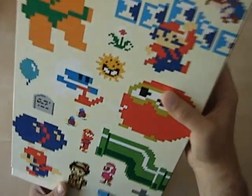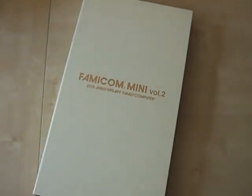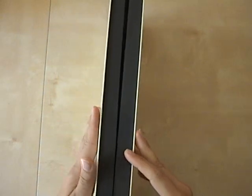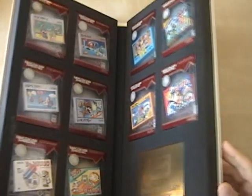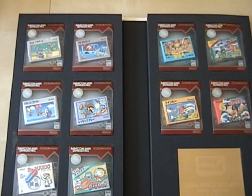So we'll take the slip cover off. Famicom Mini Volume 2. Nothing on the sides. Nintendo logo on the back. And again, it's kind of like a book. I took the documentation out of this one. So again, 10 more games, and they are as follows, to the best of my knowledge.